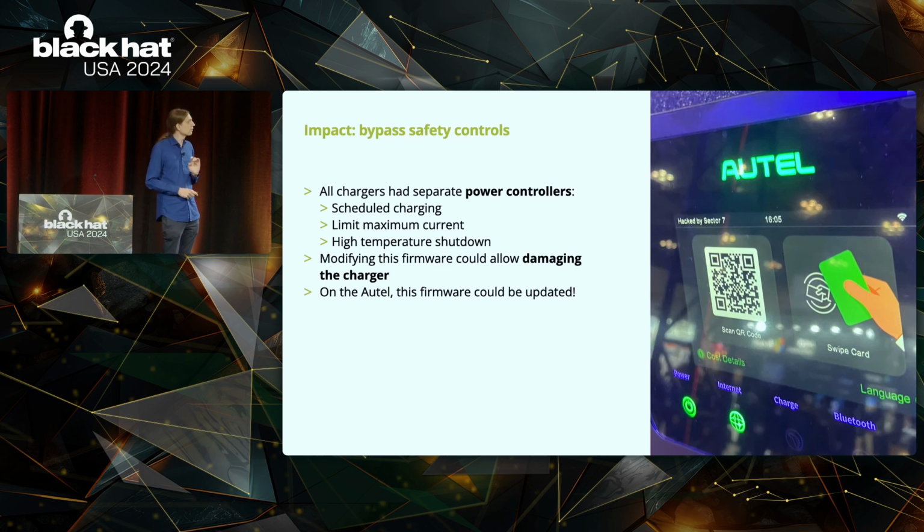And at least for the Autel, we know that this firmware can actually also be updated. So the power controller can be updated from the other chip that we hacked. There's no signatures, nothing like that. If we just push out a malicious update that just disables all safety checks, we can push that to the charger, and then it no longer shuts down when it overheats.